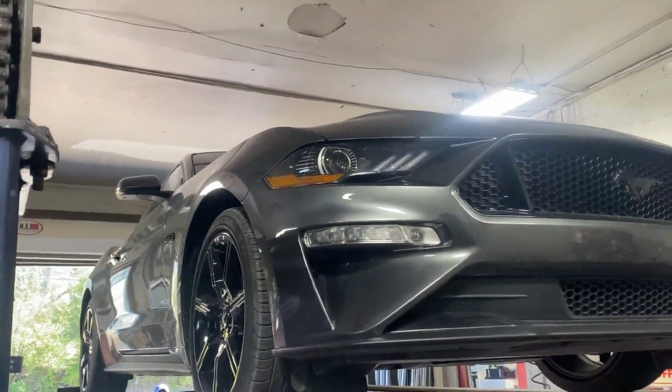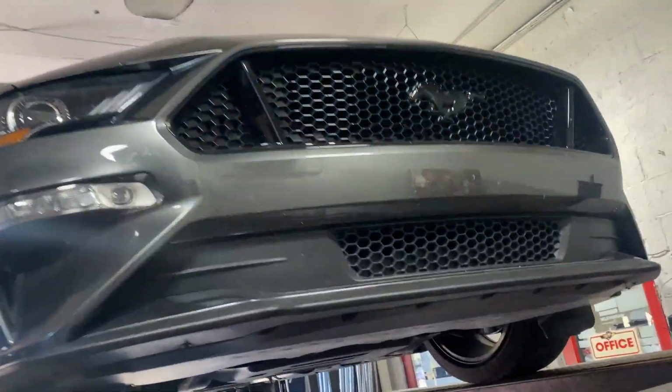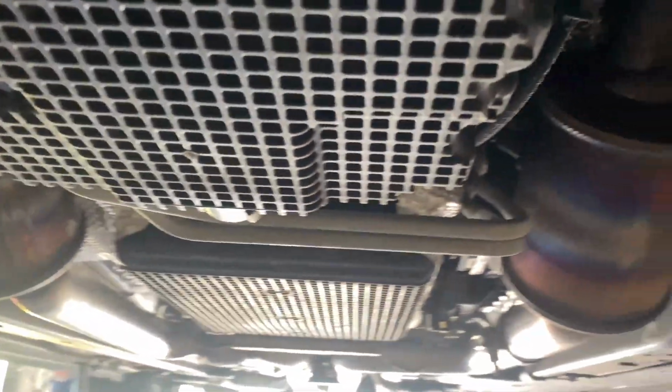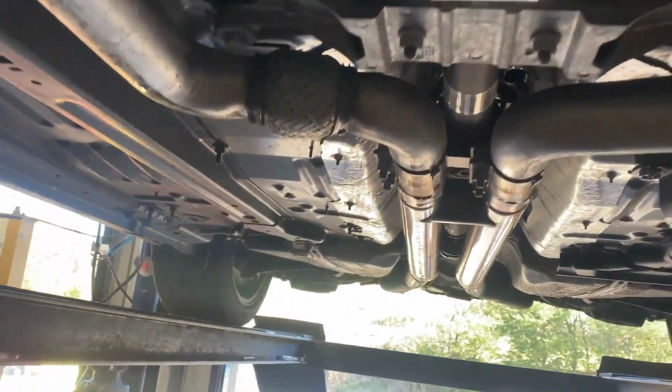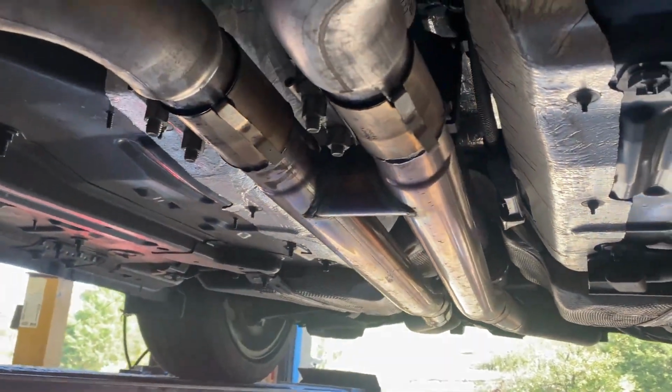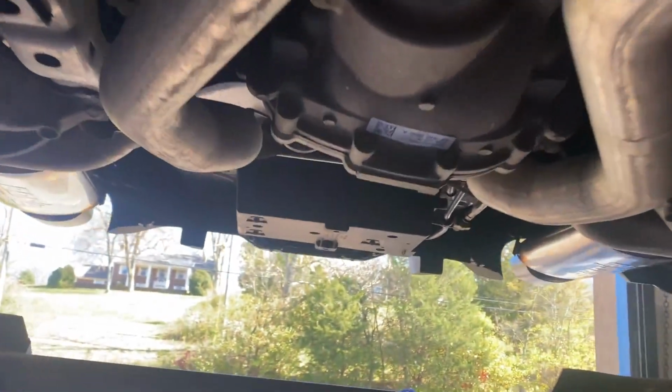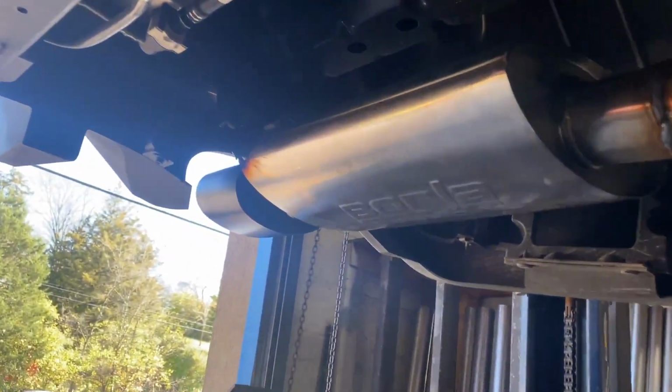2020 Ford Mustang, 5.0 liter V8 Coyote motor. Got factory converters there and there. Then he swapped out the stock resonator with an H-pipe right there. And then what we did on it, it's got 2.5-inch pipe.